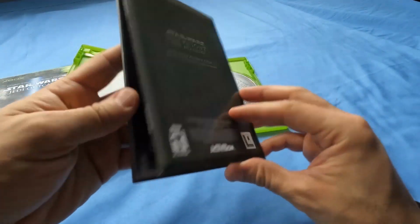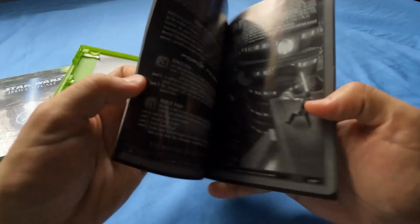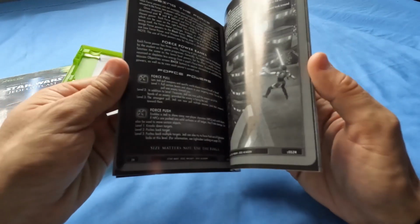I wonder if people back in the day really got this in droves, because it is Star Wars, you would think, right? But anyway, this manual, it's in black and white, I guess you'd say, or grayscale, but it has a little bit of color. Again, why didn't they just make it in color? I always thought that was weird.